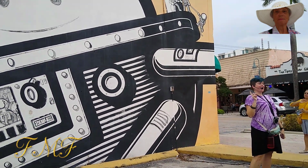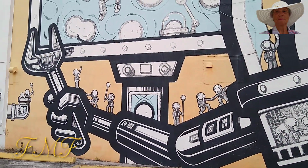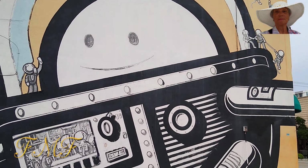Now I've seen this mural a lot, I've looked at it a lot. I could not have told you at all what was happening until I was preparing for this tour. Does anybody have a guess? And what do you think is happening in the mural?